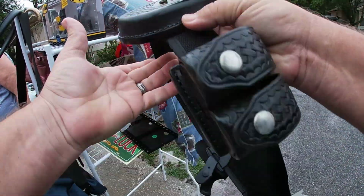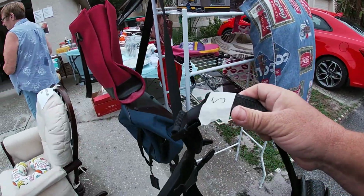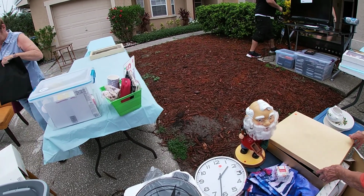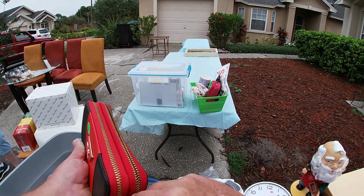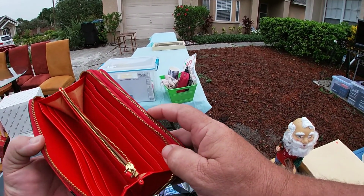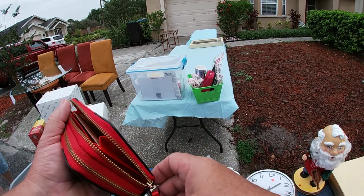This looks like a gun belt. It is a gun belt. Pretty. I don't know about buying a gun belt today. They said they've never been out of the paper. Where did this come from? The Chick-fil-A cup is in the color. It's pretty. It goes with the Coca-Cola theme.